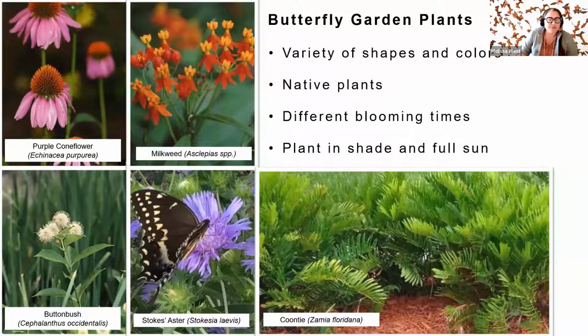All right, so when choosing butterfly garden plants, there's some things to keep in consideration. Butterflies are attracted to brightly colored, simple flowers with a good place to perch. You want to think about a variety of shapes and colors. Different butterflies have different plants that they are attracted to. So the more you can incorporate as many colors of the rainbow as you can, the more butterflies you could possibly attract into your yard.